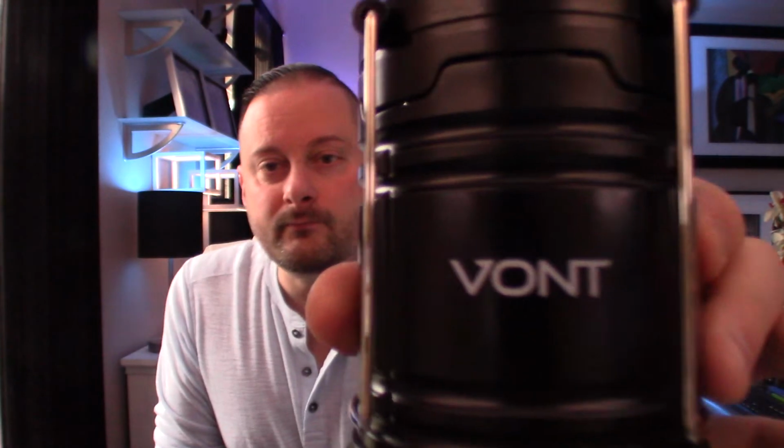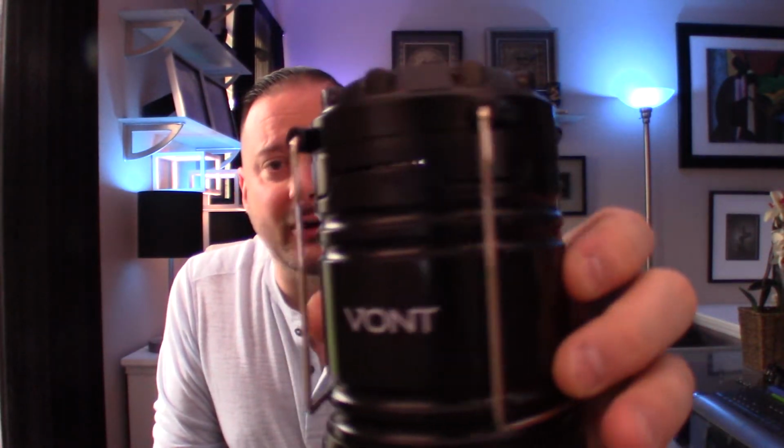Again, have one in your car, have one in your camp bag, have one in your garage, your kitchen. It's almost like a mug. You put it right in your cabinet. Hardly takes up any space. In the event of a power failure, you're not going to be stumbling around in the dark for a flashlight. So there it is. Pretty straightforward, very discreet design.